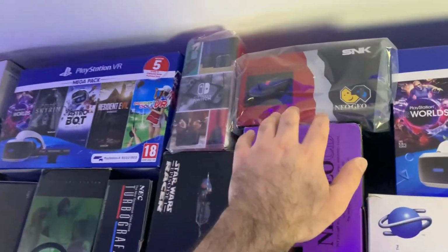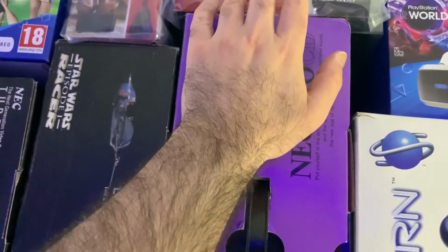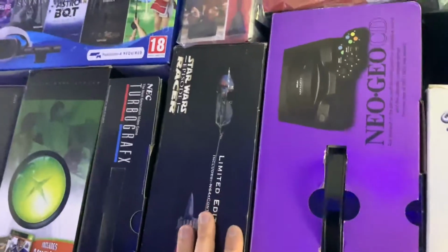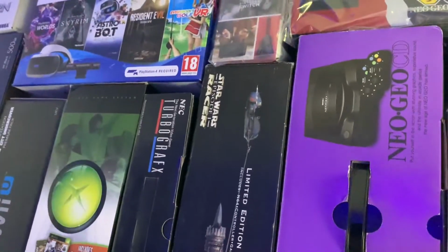I've got an N64 there, sort of Star Wars arcade racer N64. Neo Geo CD controller, arcade stick, Switch, a couple of PlayStation VRs, a TurboGrafx-16, an Xbox original, Wii U.